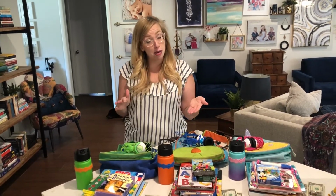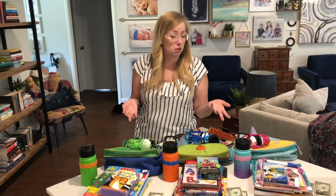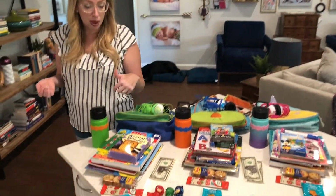Hopefully they'll nap for a little bit, but in case they don't, we bring a lot of things to be prepared. For this trip, it's a long road trip, so we have plenty of space in our car. We're not worried about airport baggage and how much stuff we have, so we take a little bit more than we normally would. So I'm going to show you what we put in each kid's backpack.